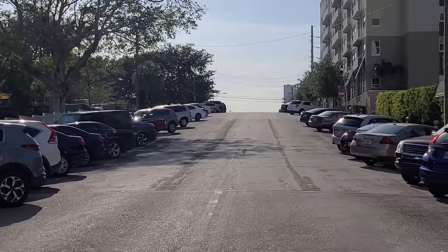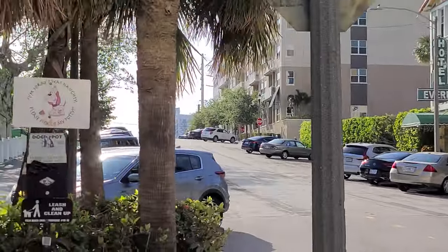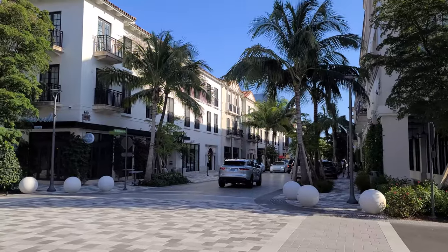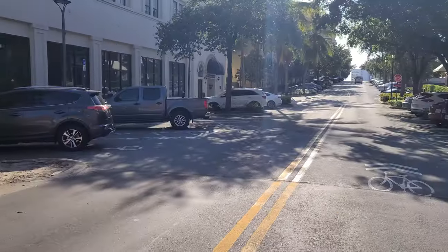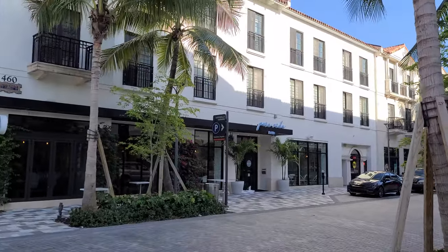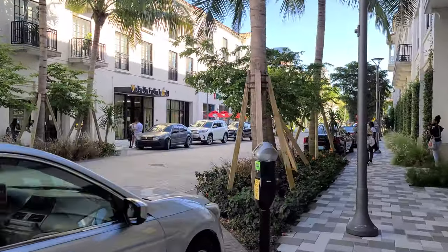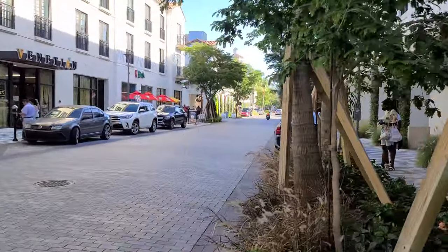Look at that road. It's a mountain. It's like the highest elevation in South Florida, probably. It takes longer to boil water up there. I'll have to do a driving around video here one day. I want to get a shot of the street itself.